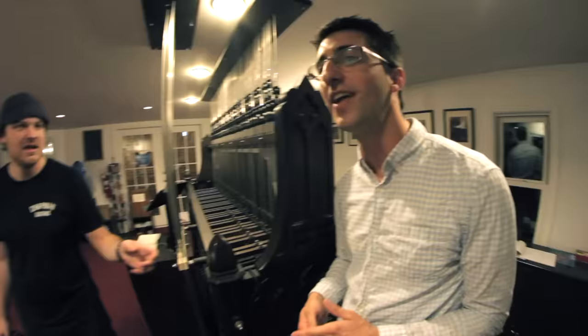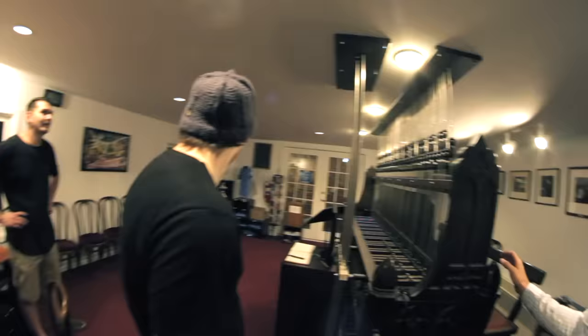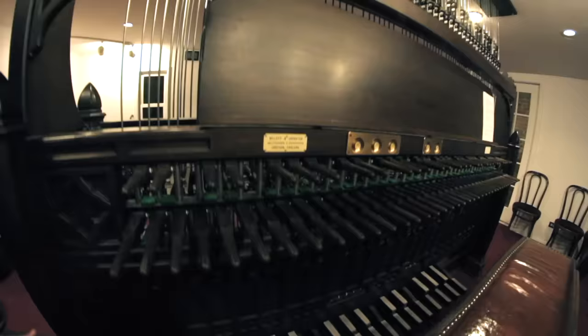Probably 175 feet up. I love how immediately around this little building, it does look like you would expect at the top of a church. And then you have this.